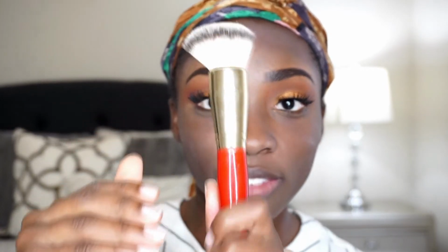So I'm going to be using my L'Oreal sponge. It is my favorite sponge, and I'm also going to be using a brush as well. This fluffy brush from, I think this is Juvia's Place. Yes, I love their brushes.